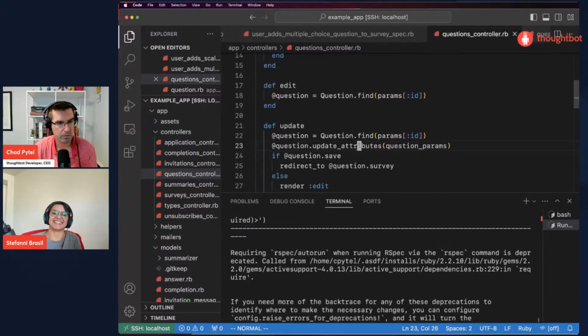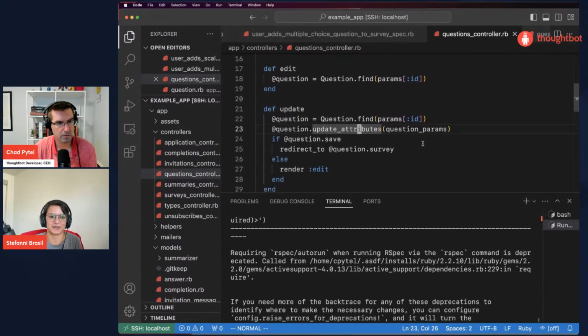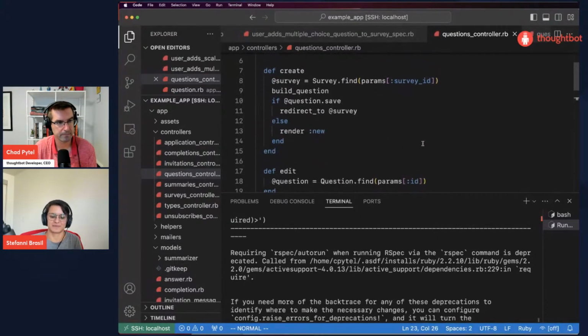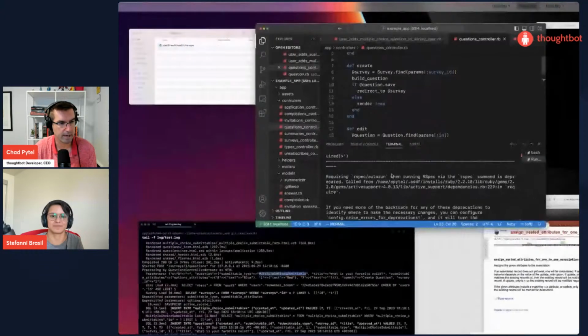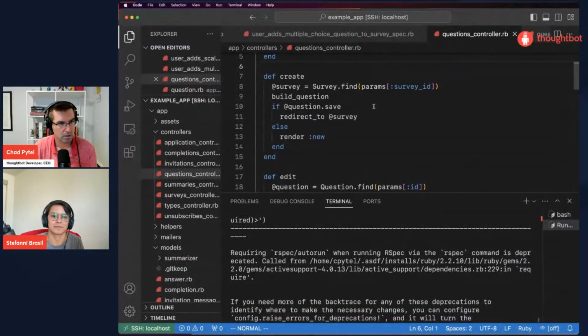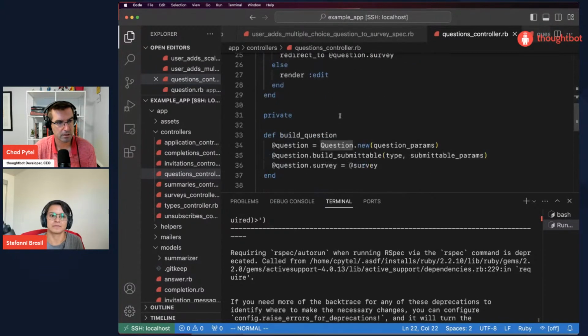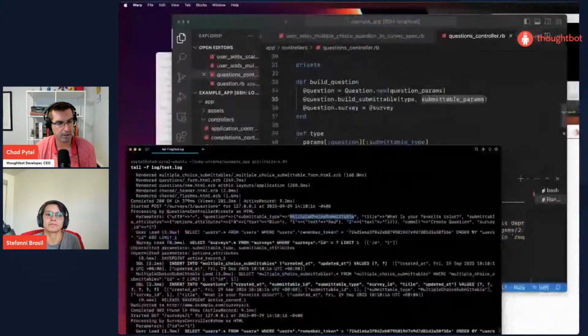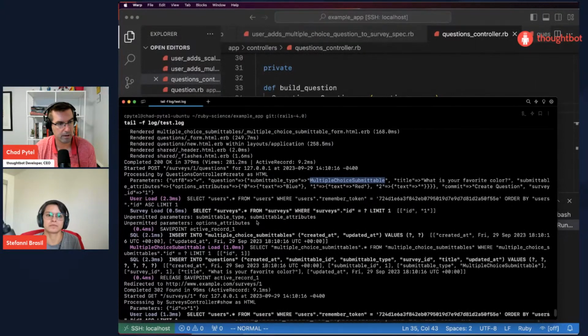So on the questions controller, we were in the create, right? In the create, this build question method is doing question params here, and then build submittable with submittable params. So we have two mass assignments happening, one with question, one with submittable params. If we go back to the log, that is that.